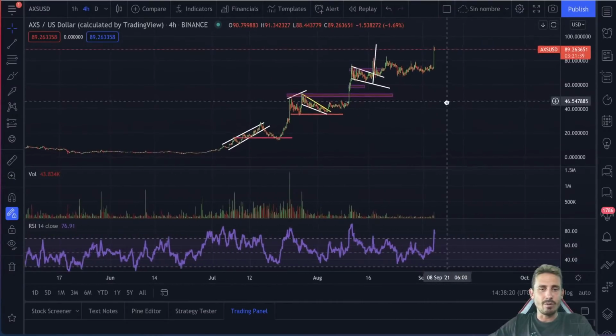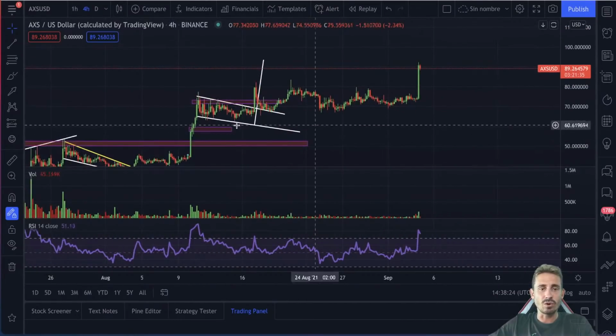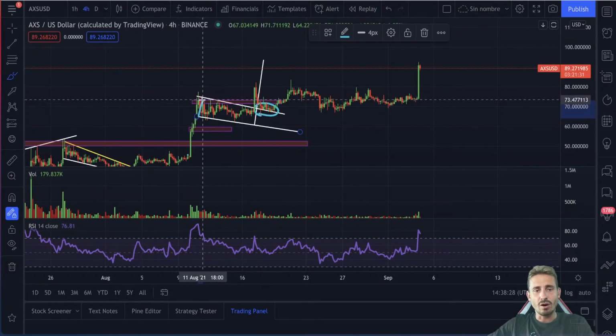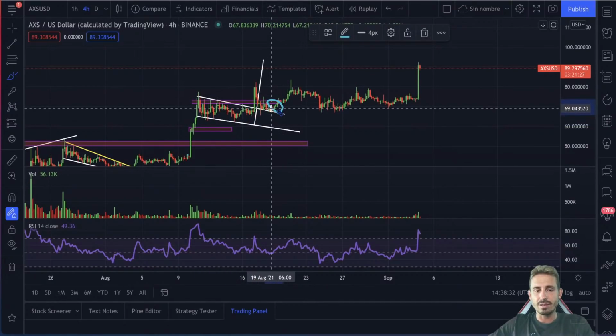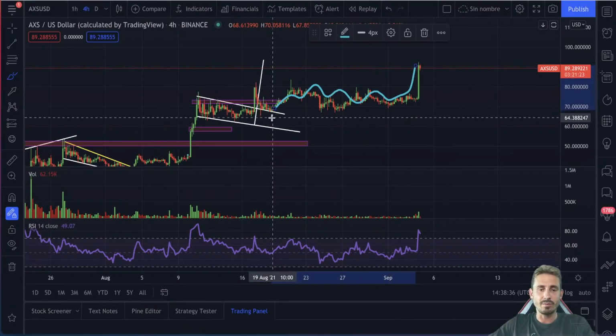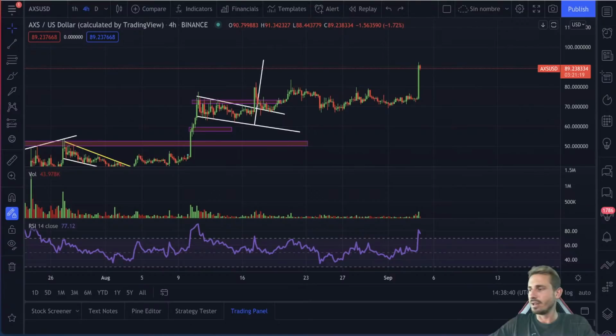But yeah, I would be cautious here on longing. The time for longing AXS was right over here. We just perfectly retested the resistance of this flag as support. It did take about 10 or 12 days to meet the target, but you could have left this trade open until you met the target, guys.